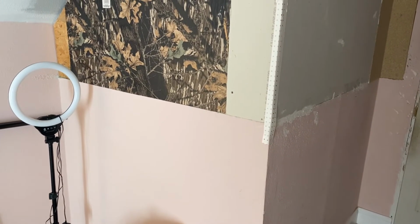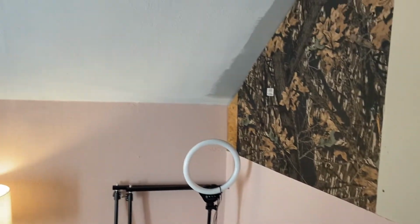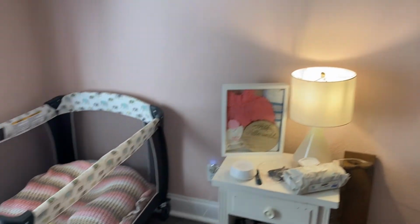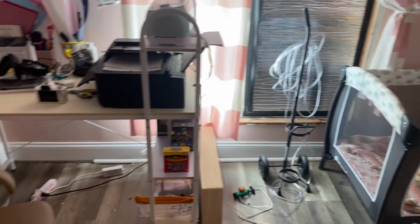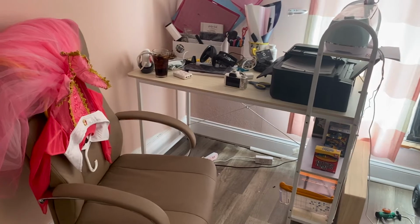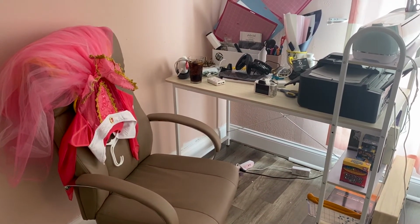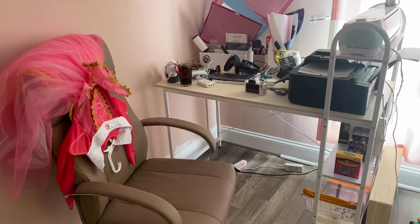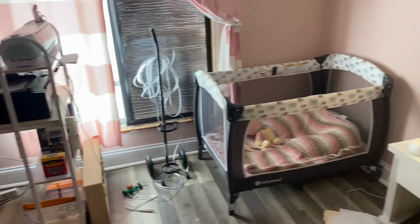I found some wallpaper that'll work on texturized walls. And I need to finish painting the ceiling right here. But yeah, so this is basically her little setup right here for right now. My desk is gonna go in our room, but I have some things that I need to move around in there before I can do that. And right now it's not really a big deal because she's still in the pack and play.